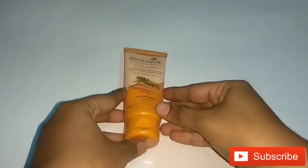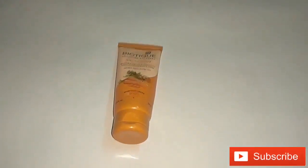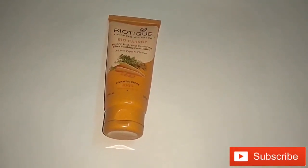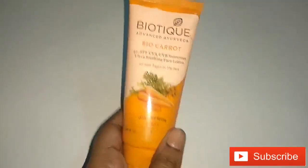And the first product that I include in my bag is sunscreen lotion, and here I am using Biotique sunscreen lotion with SPF 40, which protects your face from the sun. Everyone should definitely have sunscreen from your preferable brand because this helps us avoid tanning.